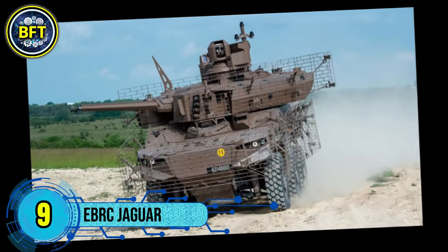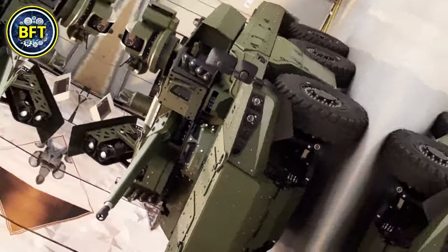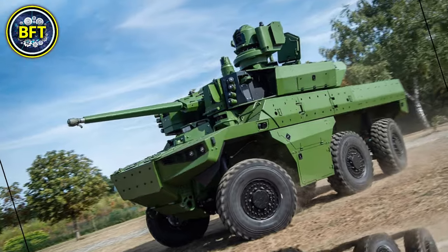Number 9, EBRC Jaguar. The Jaguar is a highly advanced six-wheeled armored reconnaissance and combat vehicle developed by a consortium of French defense companies, including Nexter Systems, Arquus, and Thales.